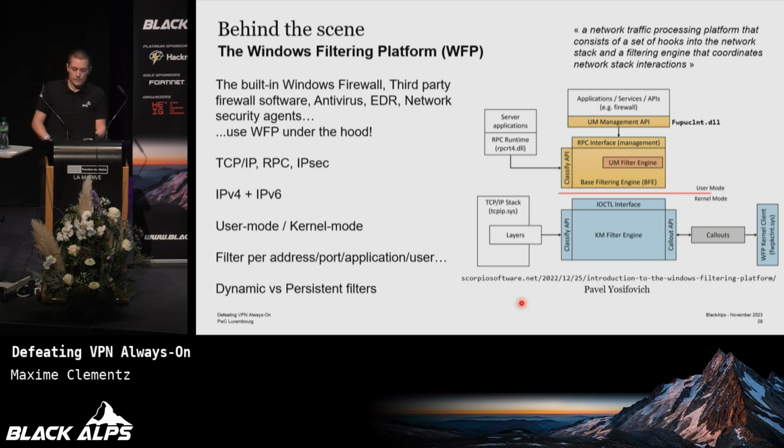So, WFP is a kind of platform that consists of hooks in the Windows kernel, and that will allow developers to implement a lot of useful things with the network stack. So you can have your own filters, you can implement a lot of things, you can even work on RPC, you can work on IPsec. It's quite flexible. You can do a lot of things. There are some userland components. We have this specific DLL there, more on that later.